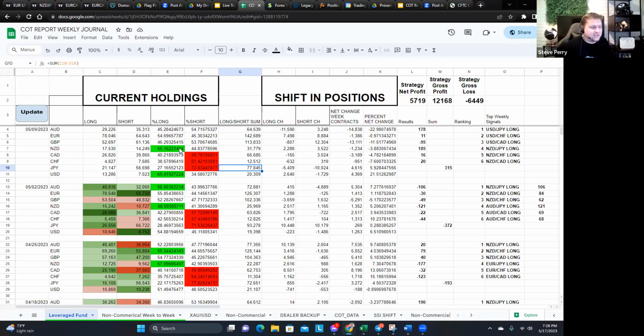Okay, so this last week, the Kiwi was a big winner, right? Well, I guess even before the Kiwi, the dollar was a big winner. Dollar was 65% long. So when you look at the total positions outstanding on the dollar, there's 20,000 contracts outstanding and there's 13,000 long, that's actually a pretty good percentage. I mean, that's 65% of all positions on the dollar are long, right? So that's actually pretty significant, especially when you look at the change from the previous week. So long on the dollar makes a lot of sense right now.